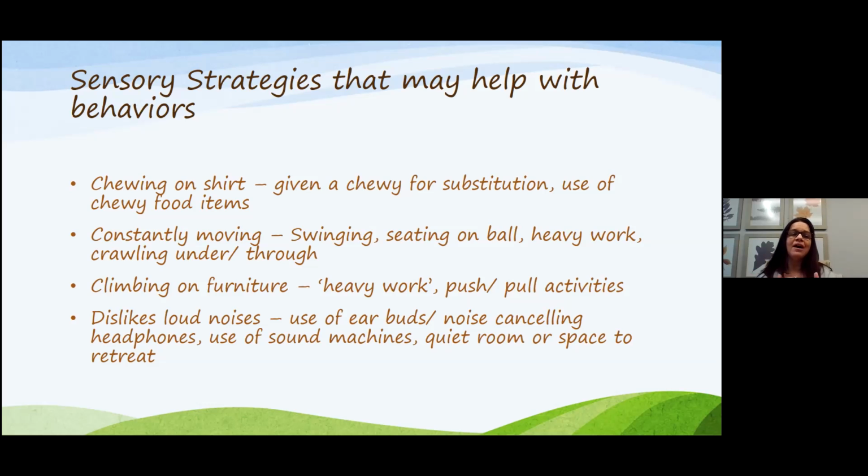For our friends that are constantly moving, that are all over the place, swinging usually helps. Again, that heavy work, crawling over and under things, sitting and working on a ball. Again, the friends that are climbing on furniture or just climbing the walls, it seems like, heavy work is really good. I'm going to keep saying that because that proprioceptive input is calming, and you really can't get enough of it. Pushing and pulling activities are good for that.